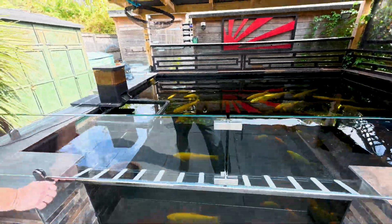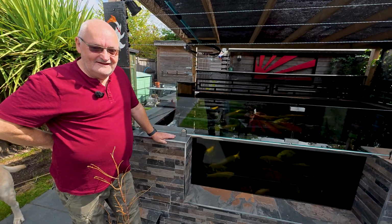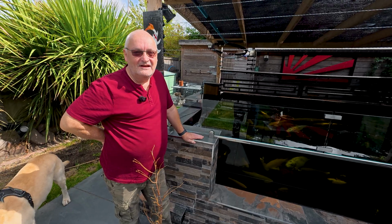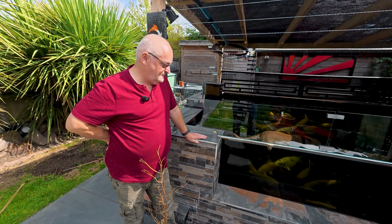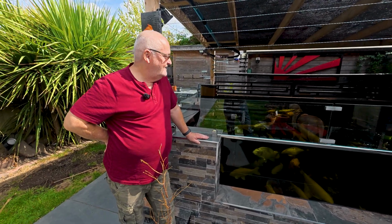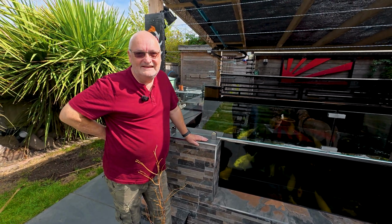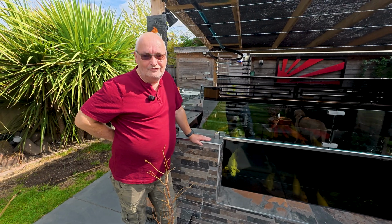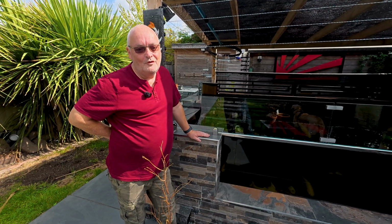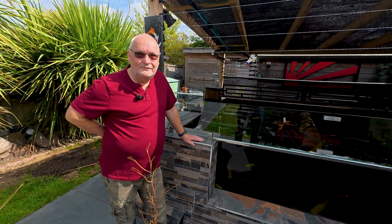So, this is Earl again. Tell us about your ponds and how you got into koi keeping. Well, I've been keeping koi probably 25, 30 years. This is my third pond, as far as my wife is concerned, my forever pond. I originally had a wooden sleeper pond, probably about 1,000 litres. My sons had some fish in there because they didn't want them in the house anymore. My wife didn't want them in the house anymore because the kids weren't looking after them. She was having to do all the cleaning, which I didn't mind.